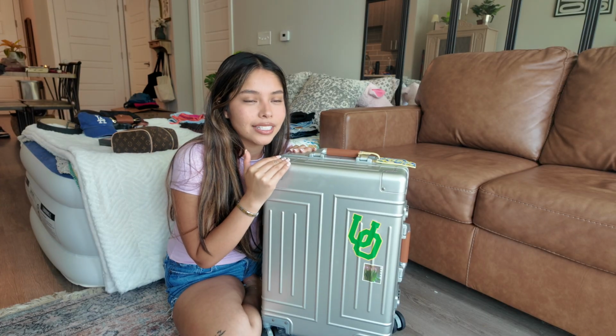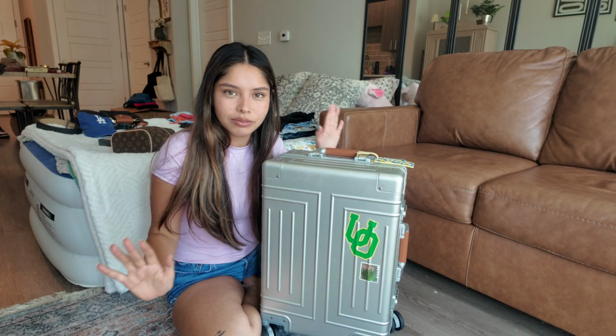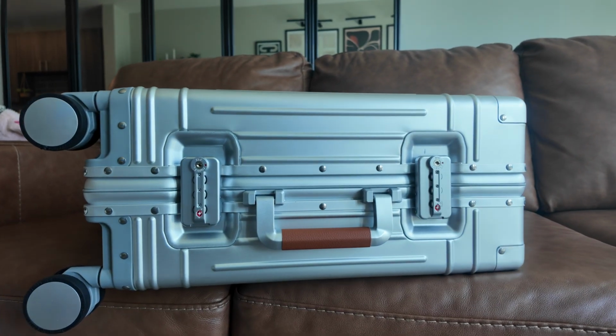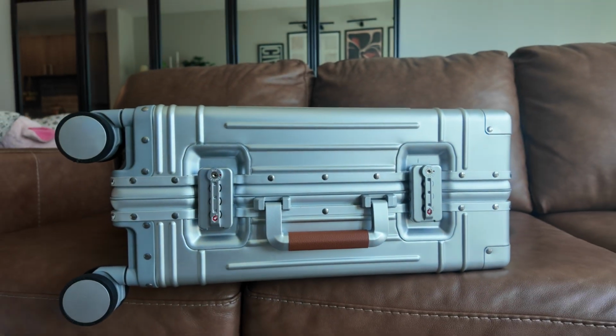There's been a time where I've had to check in my carry-on, and when I got it back, there was like a huge crack because they just couldn't handle the big luggages crushing on top of it. So I love this one. I also love it because it has no zipper. It actually has a lock, and I think that's pretty cool also for security reasons. And then too, it just makes it a lot more durable.